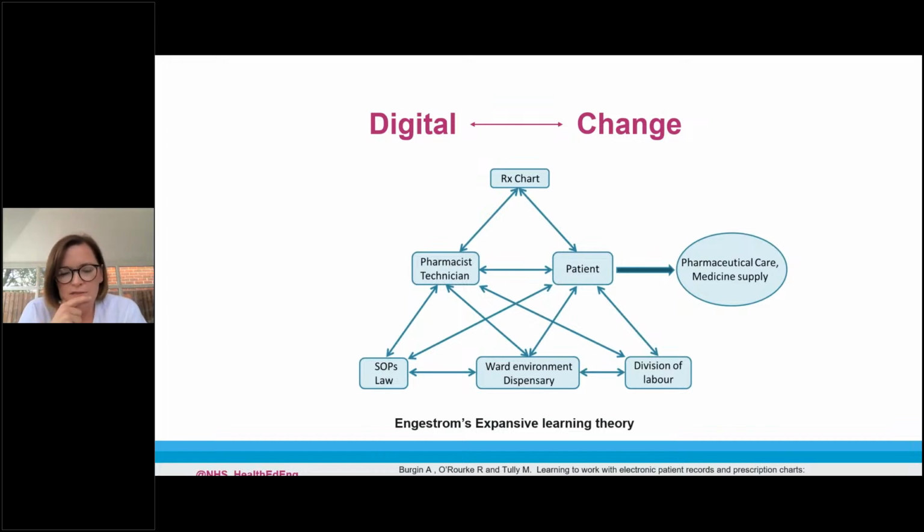And this is something called an expansive learning theory, and I've overlain the pharmaceutical care and medicine supply process in hospital over the top of the theoretical model. It's a bit of a busy slide, but essentially at the top of the triangle you've got the prescription chart, which was the main thing we changed. So we went from paper to electronic, and this diagram basically shows all the interconnecting parts.